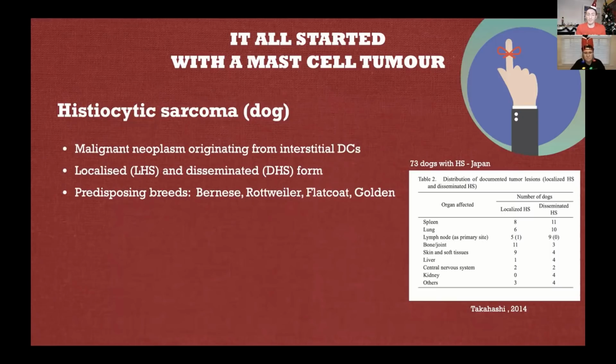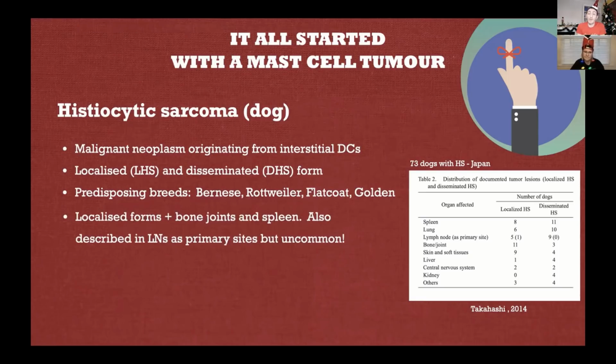And just a bit of information for people that are maybe not very familiar with these. Histiocytic sarcoma is a malignant tumor that originates from the interstitial dendritic cells and can be localized, as our case was, or can be disseminated. There are some predisposed breeds. This was not one of those, but we know the boxer usually, they go along quite well with tumors, sadly. The localized form is usually mainly at the level of the bone joints, spleen, or skin, but can be seen very rarely in the lymph node.